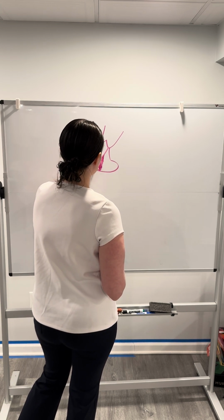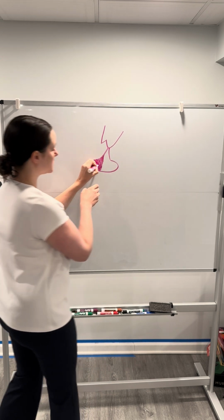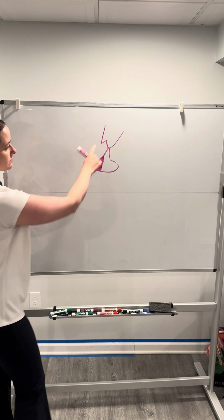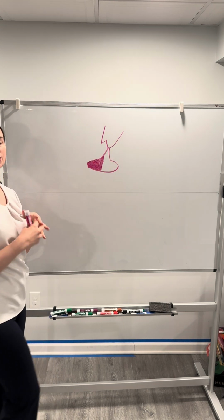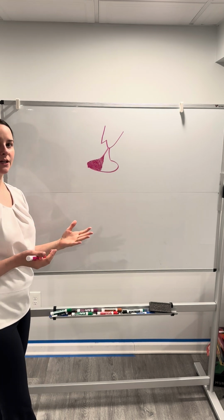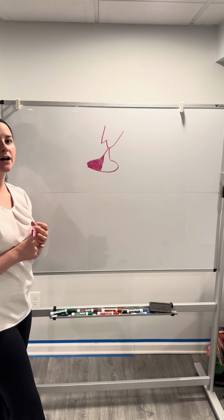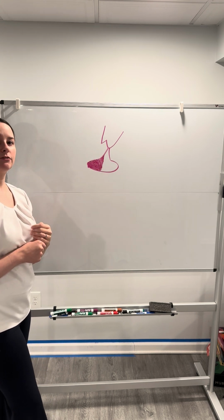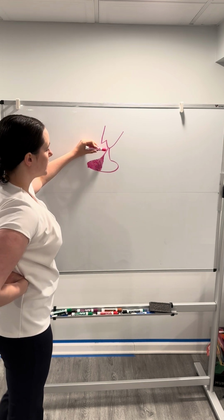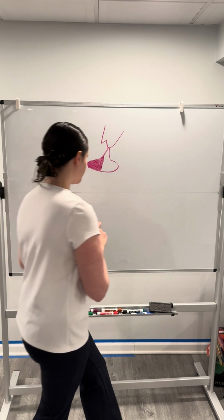structures here. Now the posterior pituitary is also known as the neurohypophysis because it's made up of the same type of neural tissue as the hypothalamus. And the anterior pituitary is known as the adenohypophysis because it's made up of a different type of tissue. So under the microscope, they're going to be stained differently because they're two different types of tissue. And they're connected to the hypothalamus by this stalk here.